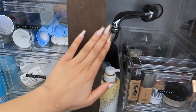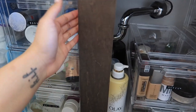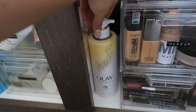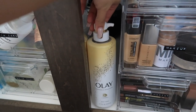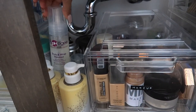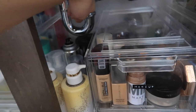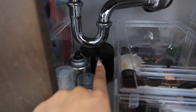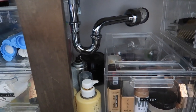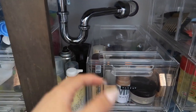Right behind this piece, which I kind of hate, I wish it wasn't here, but I guess it's necessary. I have my body wash refills, all this stuff that I already have, I just have extras. I have hair mousse and hairspray that I don't use too often. Back there I have my wax warmer, which I use probably once a month or so, so I don't need it often, so I just put it back there.